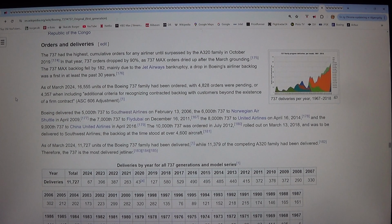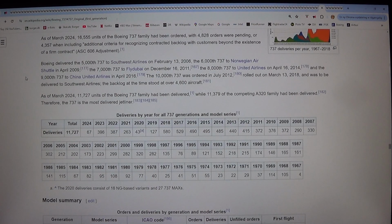5,000th to Southwest Airlines on the 13th of February, 2006, the 6,000th to Norwegian Air Shuttle in April 2009, the 7,000th to Flydubai on the 16th of December, 2011, the 8,000th to United Airlines on the 16th of April, 2014, and the 9,000th to China United Airlines in April 2016.